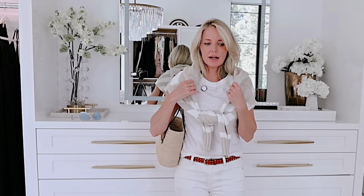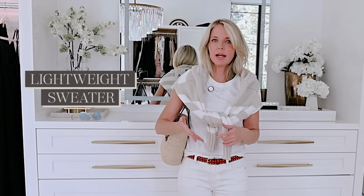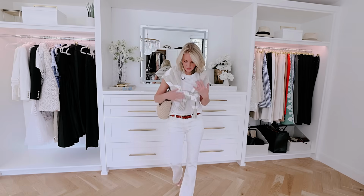The next must-have is a neutral sweater, and that could be something in a lighter color, definitely something that's lighter weight in something breathable like cotton or cotton blend, and yet something that's going to provide a little warmth for you on a chilly evening or in an air-conditioned restaurant. So this is one I wanted to show you.